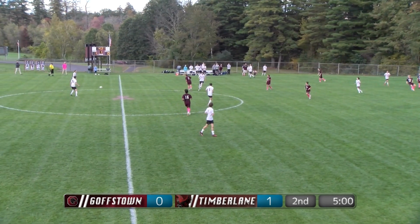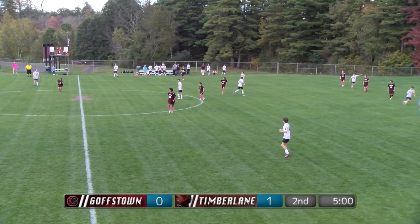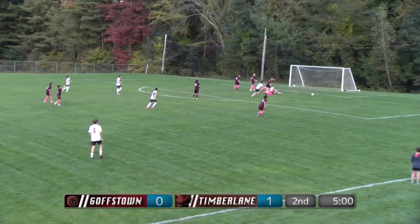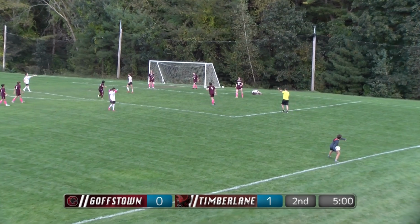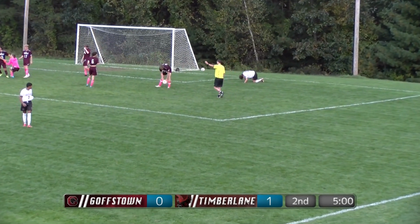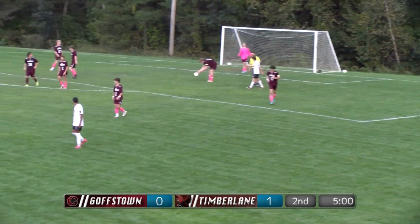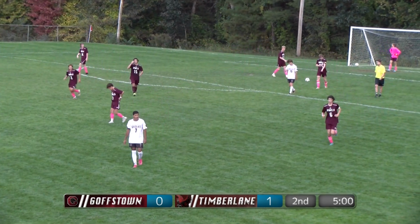Back to Jake. Looks to go back behind their line. There's an opportunity. And they're going to call that a foul. We actually took the ball, but they're going to call a foul on the first, I think, on Harry. So free kick to Timberlane.